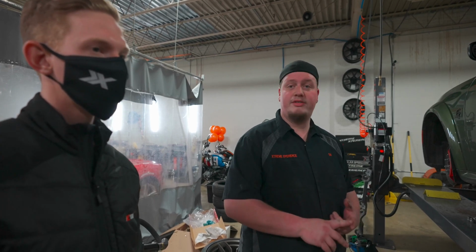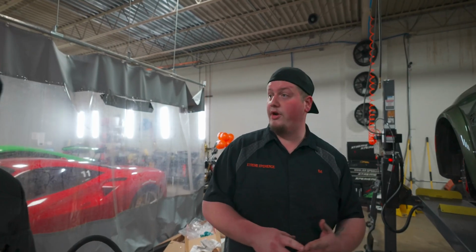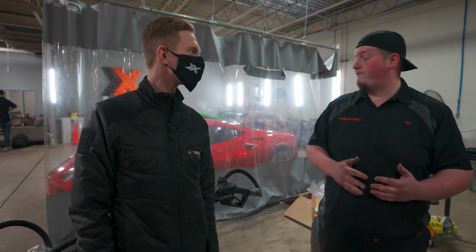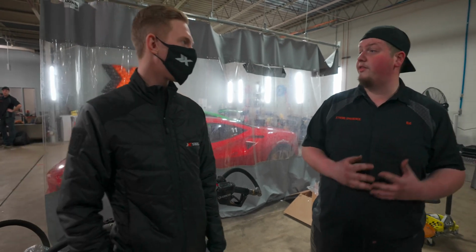Because even the smallest things on a normal drive when you're on the street make a huge deal on the track because you're amplifying the braking, the engine power, the amount of stress you put on the car. So we want to make sure that every time this car goes out on track, it's in tip-top shape.